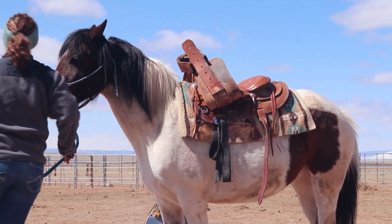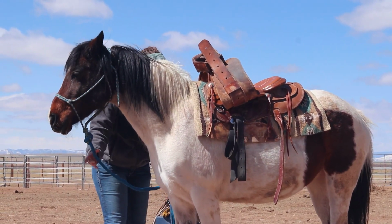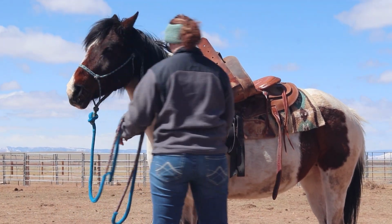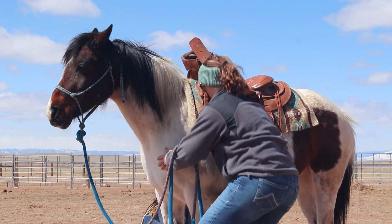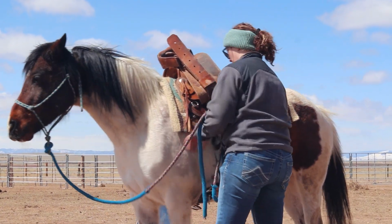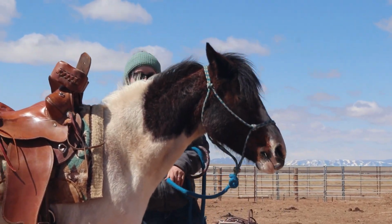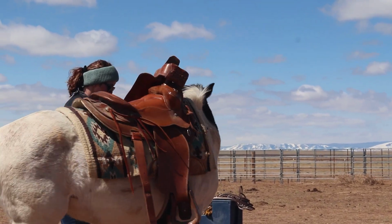So one of the big things that you'll want to note on a horse is how they are with getting cinched up. Some horses have what's called cinchiness, which means that they get a little squirrely, uncomfortable with the cinch going on. Here you can see where she's wanting to walk away. That might be an indicator that she doesn't want to stand for the cinch.